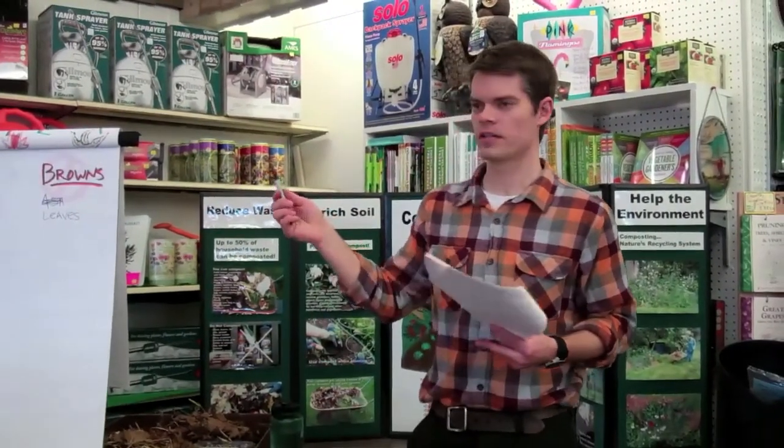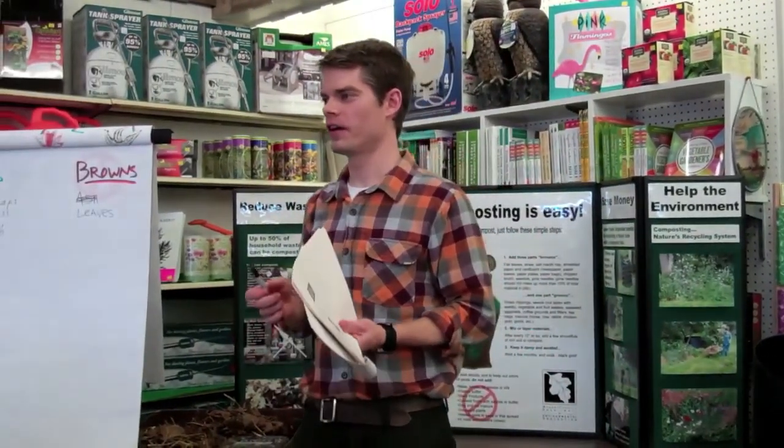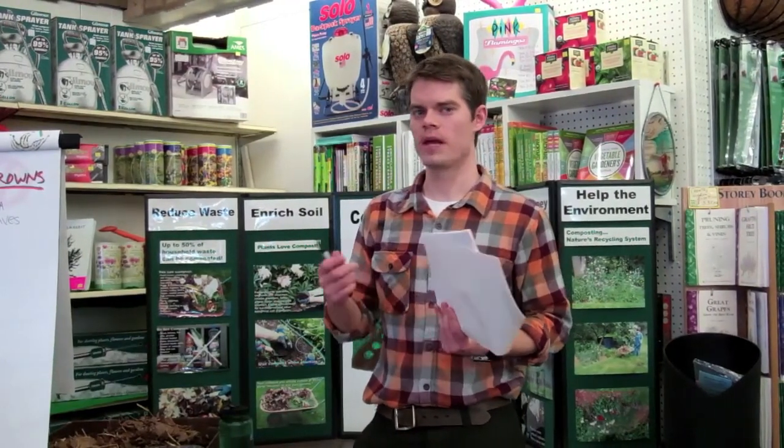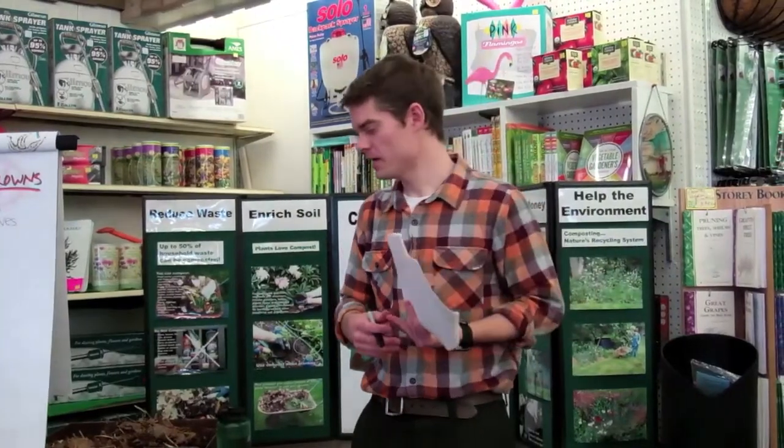What about some other greens or browns? Plant waste out of your garden. Would those be greens or browns? Green if they're fresh, brown if they're dry. So plant waste, if it's dried up, is going to have much more carbon. If it's fresh, it's going to have much more green nitrogen. When you're adding those things, make sure they're not weeds that are going to seed. Make sure they're not invasive or vine plants that might crawl up into your compost.